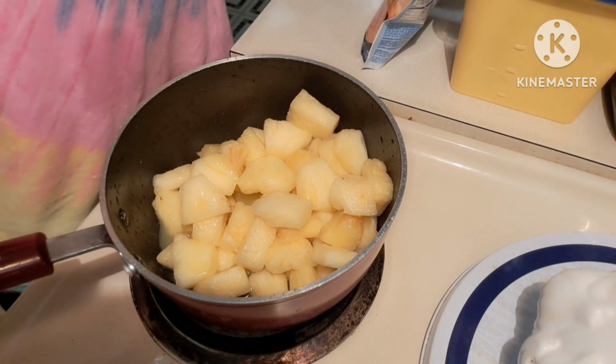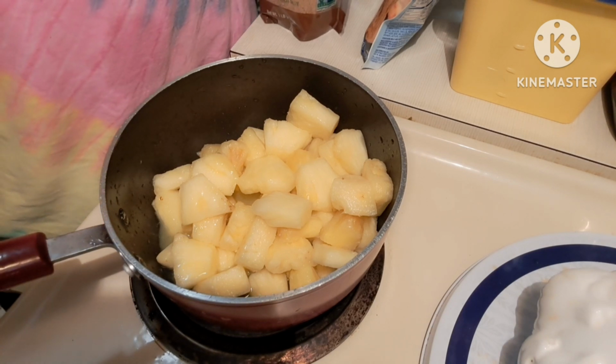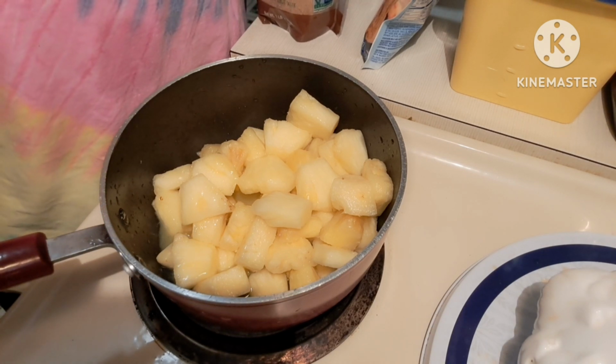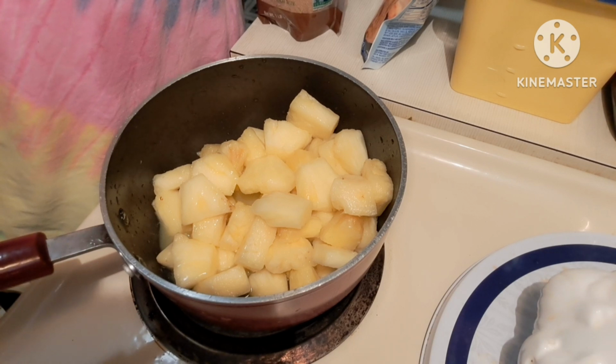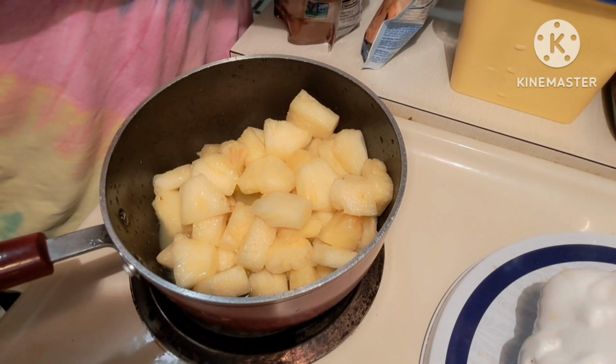Oh my gosh, it's like a rock. It's turning into a rock. With all the humidity we've had, guys, my spices are turning into little stones. And I noticed that my brown sugar is also acting up.